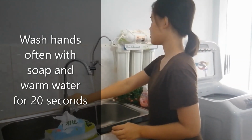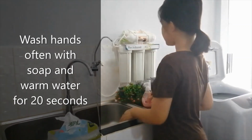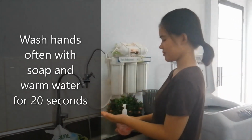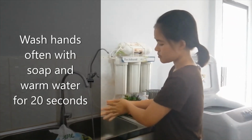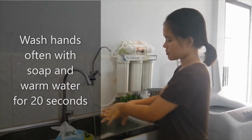If you don't have a tissue, cough or sneeze into your upper sleeve or elbow, not your hands. Then wash hands often with soap and warm water for 20 seconds. If soap and water are not available, use an alcohol-based hand rub.